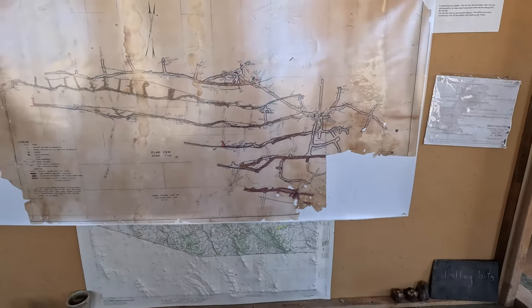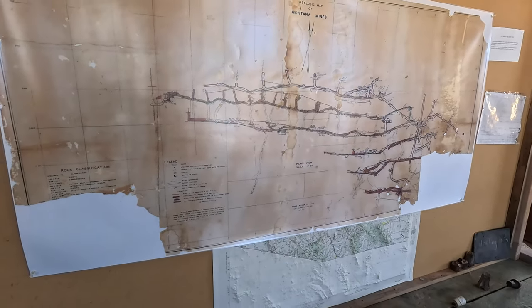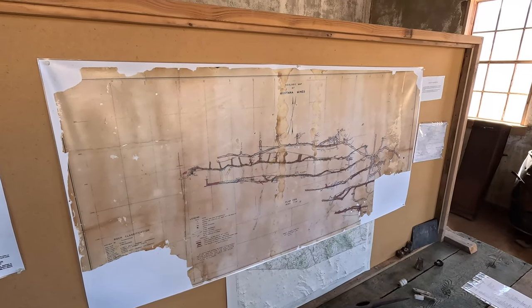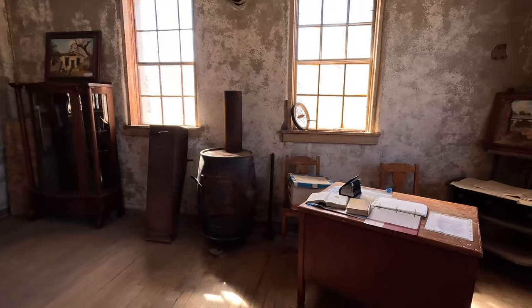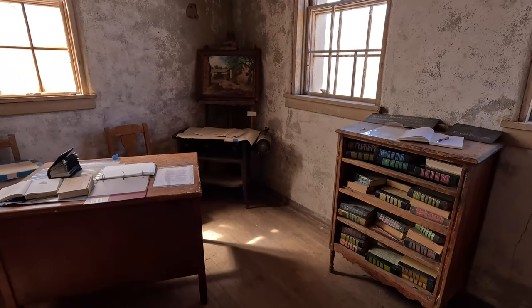Oh, and a map of the mine. Check that out. See if I can get a good one without the glare. Wow, that mine is bigger than I thought it would be. Look at that. Man, they went deep in the ground. Holy cow. But anyways, let's see what else we got. Here's another painting. I'm going to check this painting out.